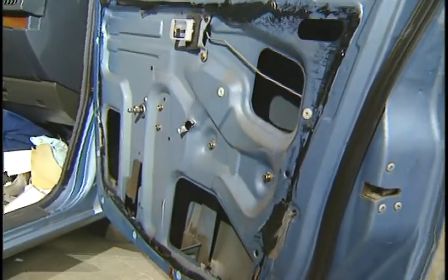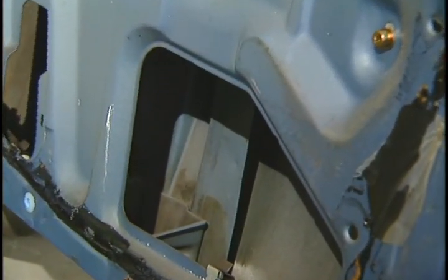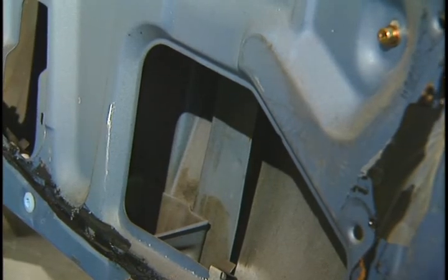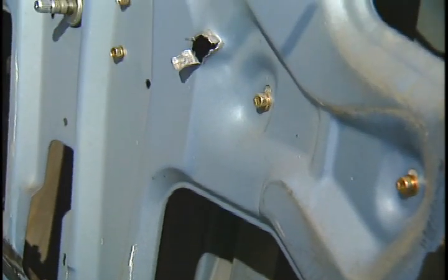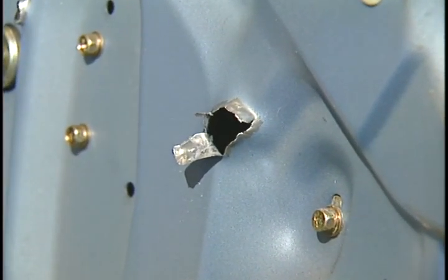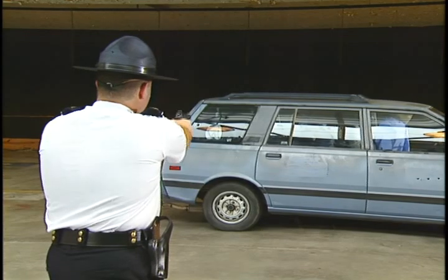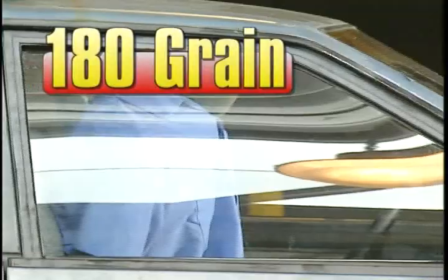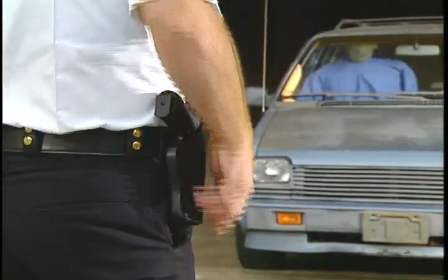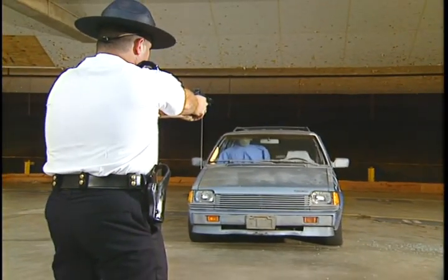Remember, some car doors have a reinforced steel guard rail. This could affect the impact of the bullet, causing it to slow down or change direction. More than one round may need to be fired to ensure maximum results to stop the suspect. This is what happens when different grain .40 caliber bullets are fired through car side windows with tempered glass. Now the effects of shooting through a car windshield using the three different grain bullets.